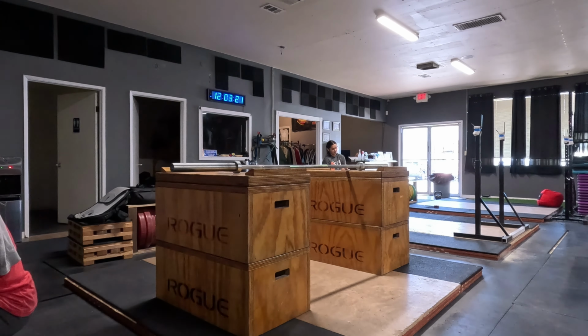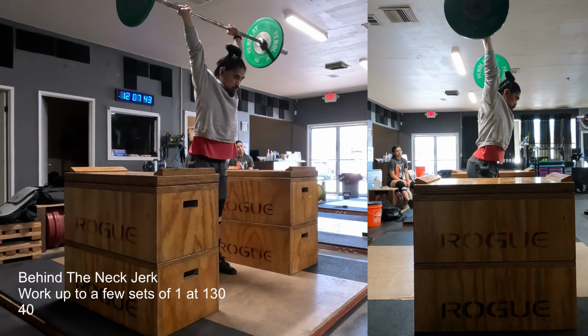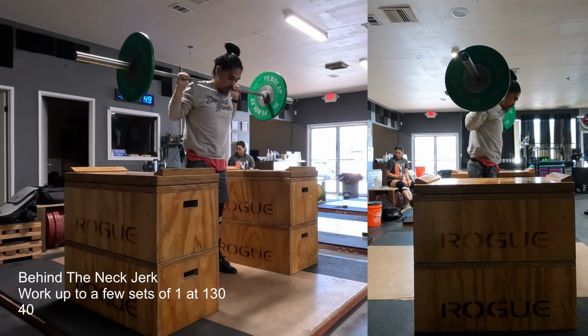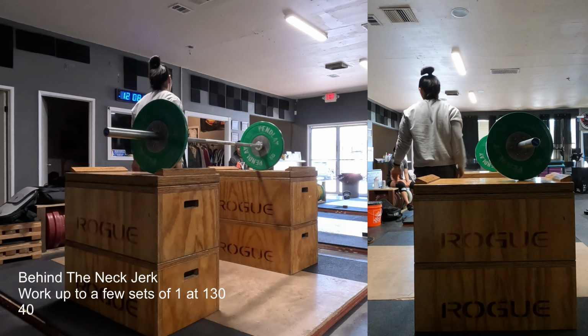I learned that behind the neck jerks are very easy relative to the front rack. I'm not the most practiced on behind the neck jerk. I'm sure I've done them before, but I don't think I've done them as an exercise for the sake of progression. I think I did them just to do them. Like, oh yeah, maybe you should try doing some behind the neck jerks. All right, cool, I'll try it, and then you end up doing it, and then you never revisit it. I feel like that's my level of familiarity with the movement itself.